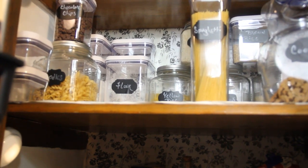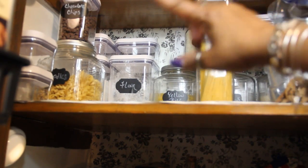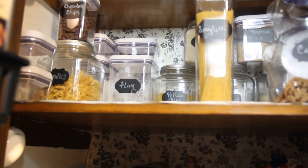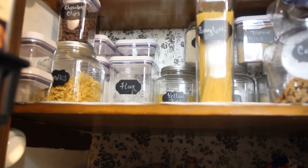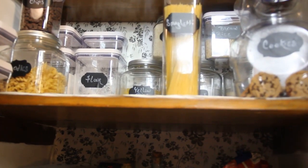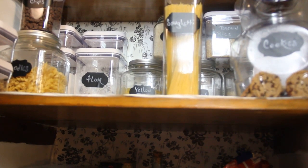So that's my second shelf. Now I have a couple of the OXO containers. I have four actually, smaller ones that are still empty, that I haven't found anything yet to put in, that I keep sparse. I could have put the margarita salt in one, but I think it does just fine in the glass container up top because I don't use it that often.